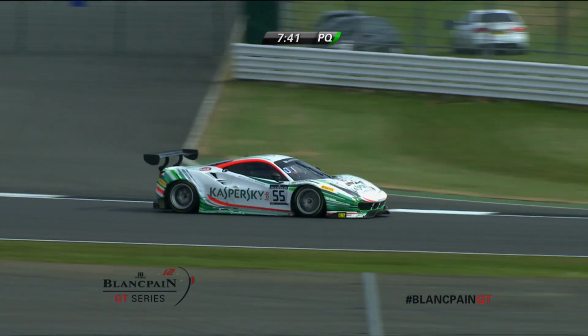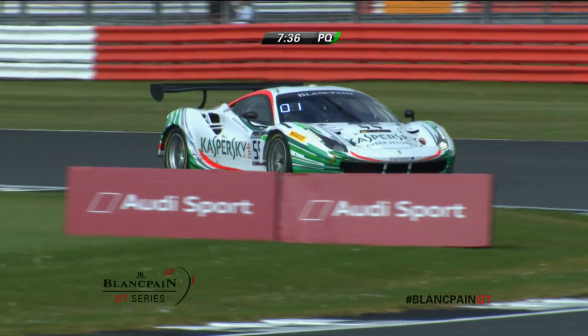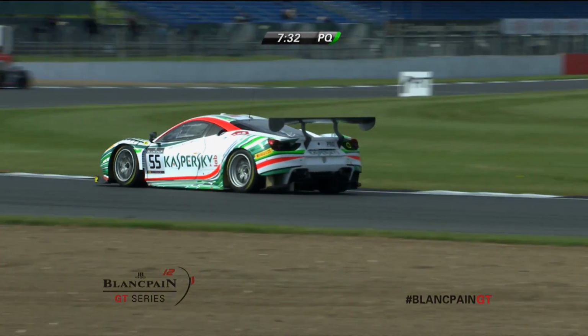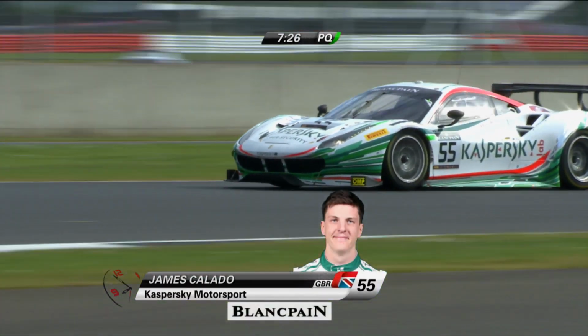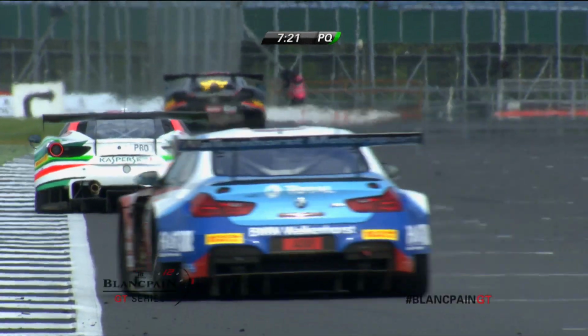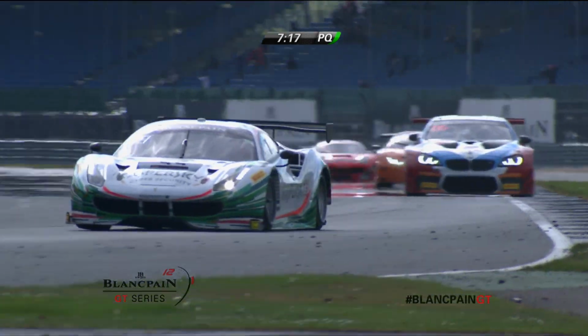So James Collado has gotten free of traffic now, looking for a clear lap. 7.5 minutes remaining. Slows down in Luffield to get it lined up. Now hard on the throttle. Gets a drive out of the corner. Runs over the curbing. That's accepted. So comes through Woodcote. Let's listen. Still miss that naturally aspirated growl of that Ferrari. Yeah, I know what you mean.